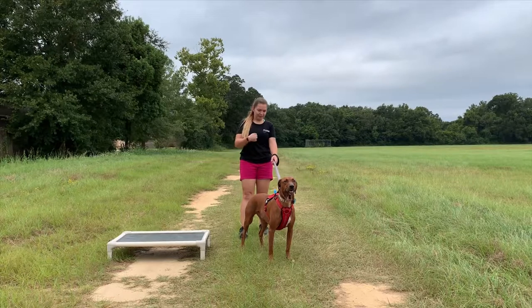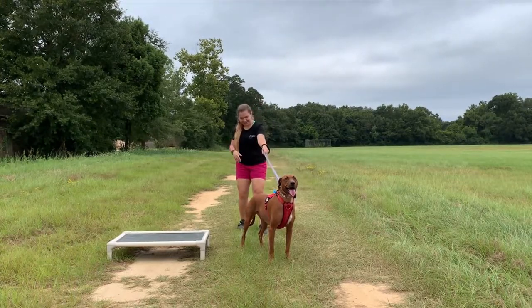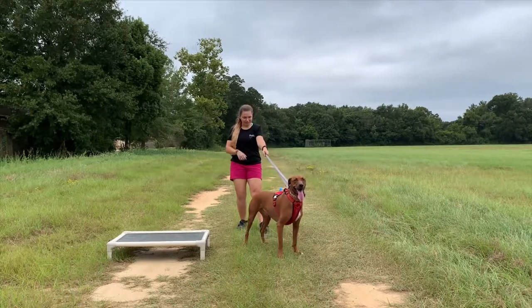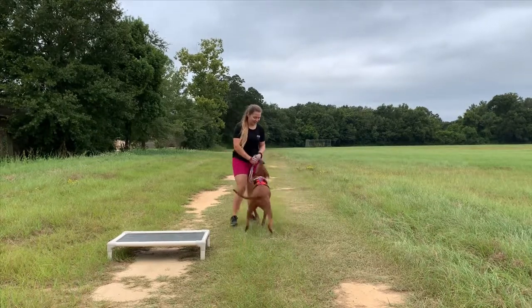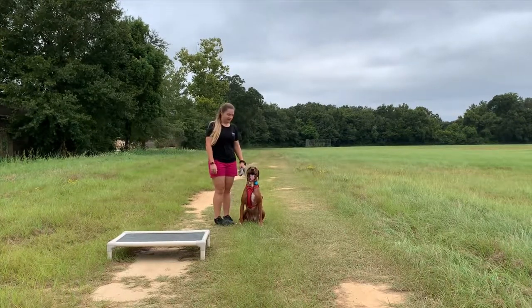Cooper! There's no dog down there. Come. Good. Sit. Good. Yes, you did good.